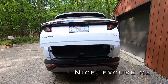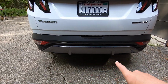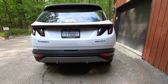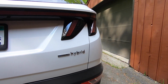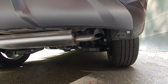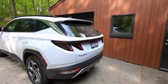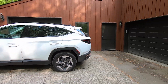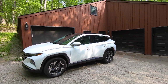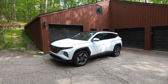One nice little feature about this as well is you have this kind of faux diffuser bit down here, but there's no fake exhaust anywhere. I mean, this is a hybrid after all, it says so right there, and has just your nice standard tailpipe hanging out underneath, hidden, no problem. I think that the modern styling language that Hyundai is using is working well for their cars, and that the Tucson is the best example of it yet. Let's take a look inside.